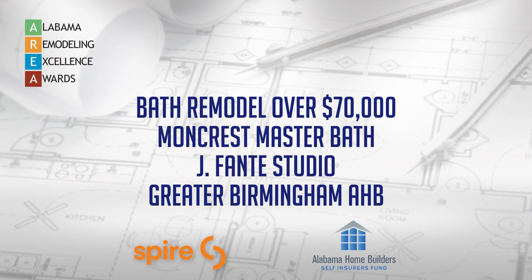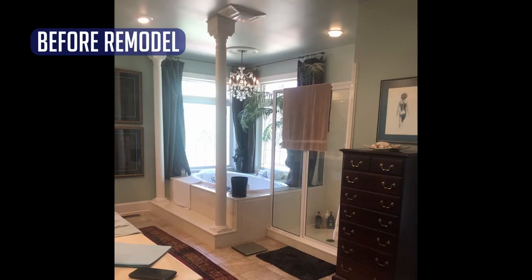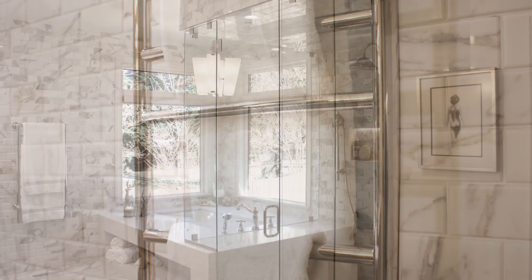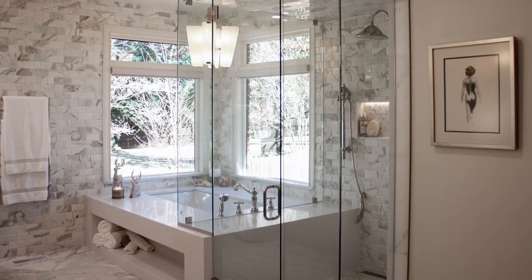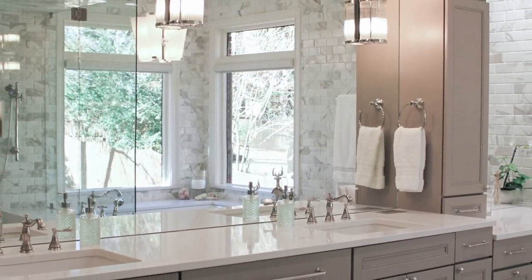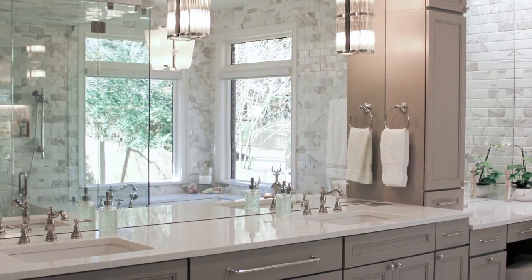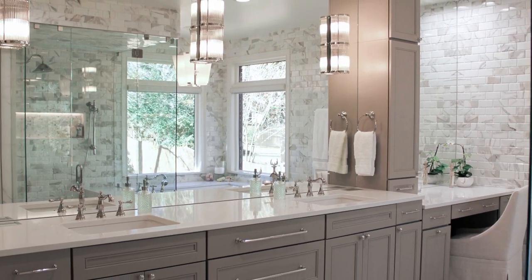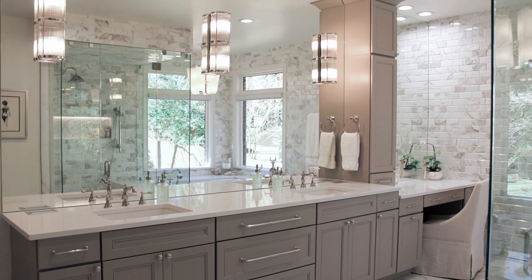To update this dated master bath, an elegant, warm marble was chosen to provide the drama needed for the bath to flow with the rest of the home while providing its own wow factor in the space. New vanities were installed in a taupe color to play off the warm tones of the marble and provide contrast with the white quartz countertops.